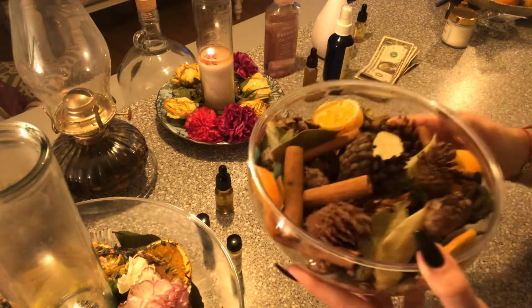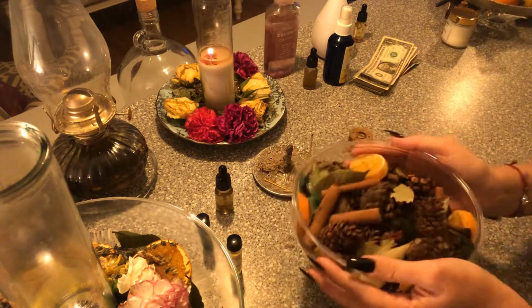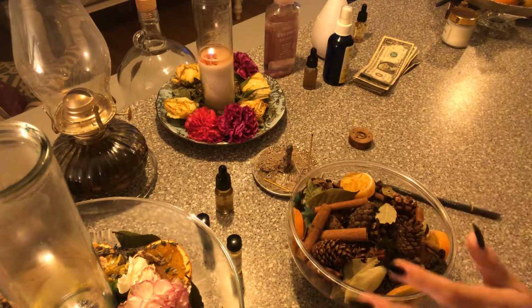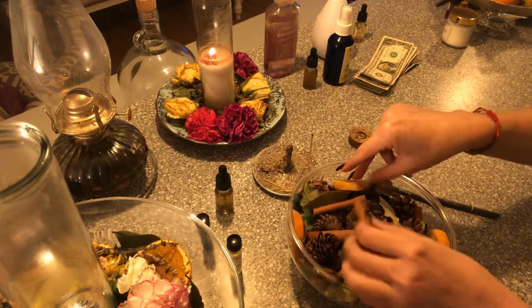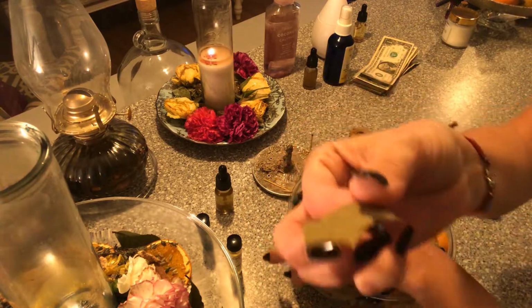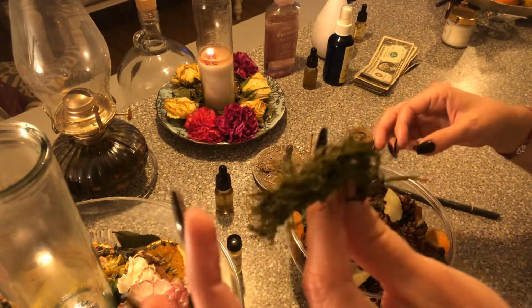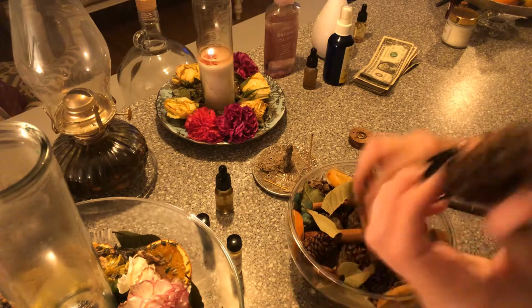Another way you can use the oils, guys, is in potpourri. All right, so this one I actually need to anoint. These are all, well, you guessed it, right? Prosperous things. Cinnamon sticks, oranges are a symbol of prosperity as well, and they also attract good spirits. Bay leaves, a very good symbol of prosperity. Dill, another one, prosperity, and the pine cones, all of them prosperity, okay?